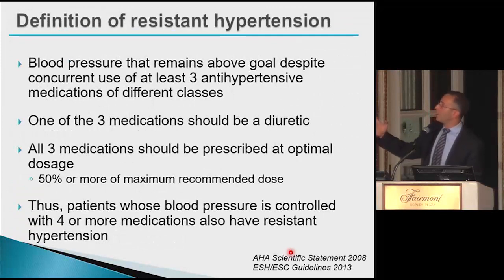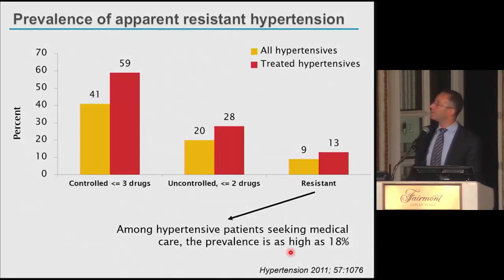All right, so resistant hypertension is defined this way: blood pressure that's above goal despite three antihypertensive medications. One of them should be a diuretic. All three medications should be at 50% or more of the maximum recommended antihypertensive dose. And consequently, if your patient is controlled but requires four medications to be controlled, they also have resistant hypertension.